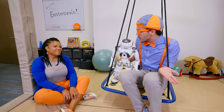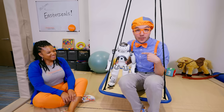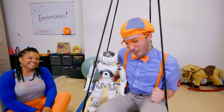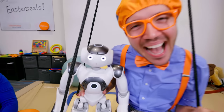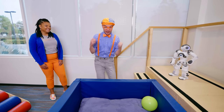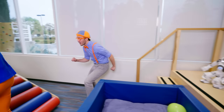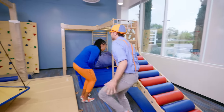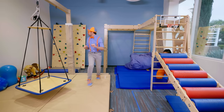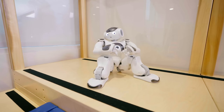So, who should go first? Hans would like to go first. Okay, Hans will go first and count to 10. Michelle and I are gonna hide. Okay, we're ready to play. Hans, you count to 10 and Michelle and I are gonna go hide. See if you can find us. One, two, three, four, five, six, 7, 8, 9, 10. Ready or not, here I come.